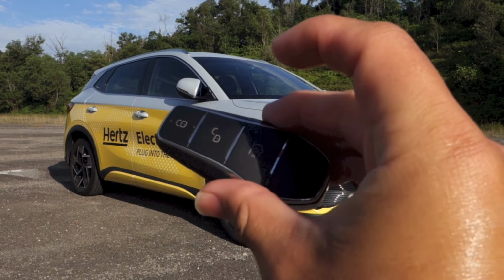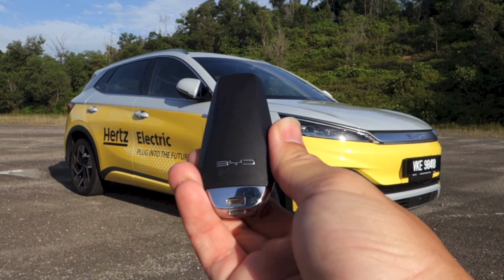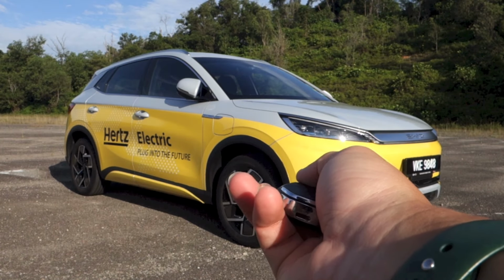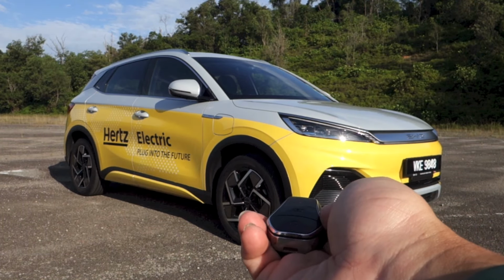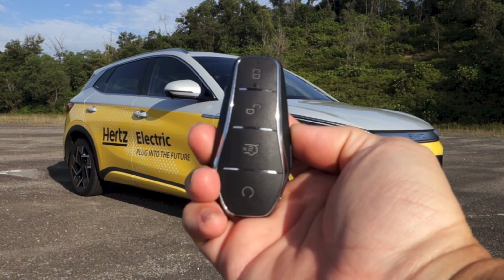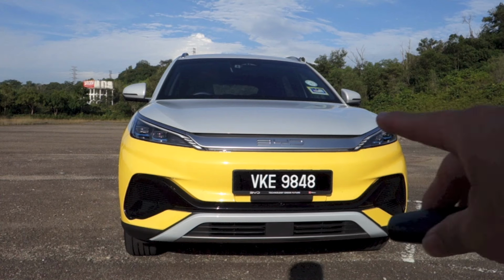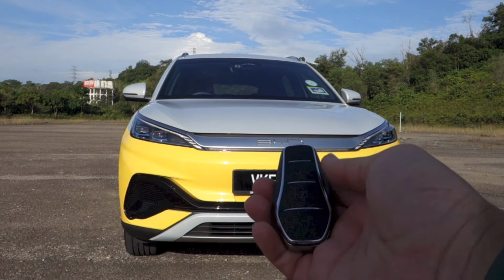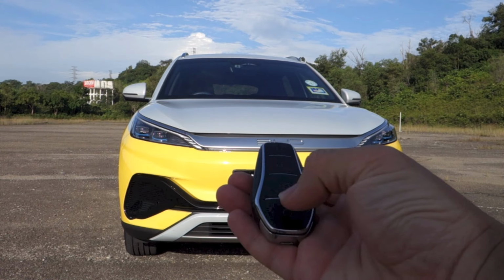So here is the key fob. Let's go ahead and start it up first. The Atto 3 in Malaysia does come standard with a remote start system. So to use the system, first make sure the car is locked, then press and hold this button.